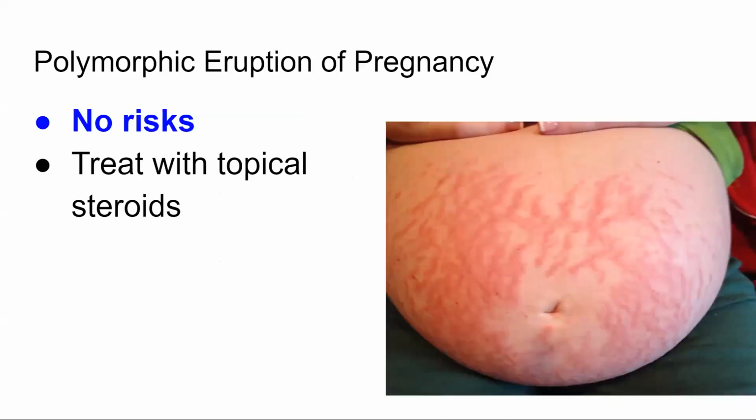Any questions about polymorphic eruption of pregnancy? PEP. If you get a bunch of people with this condition together, it's a pep rally. I just made that up, believe it or not.